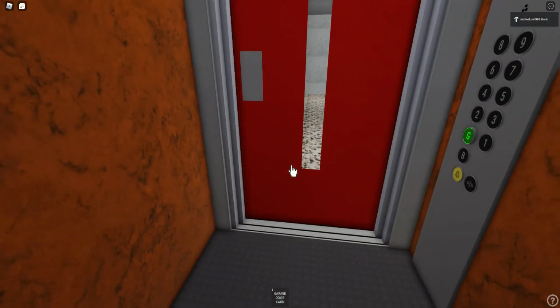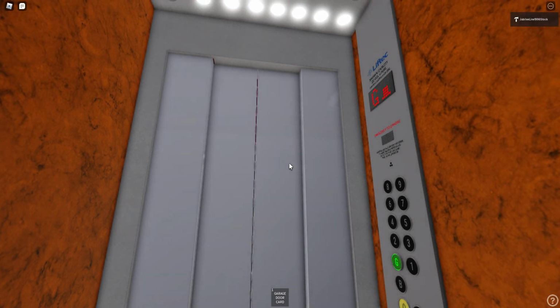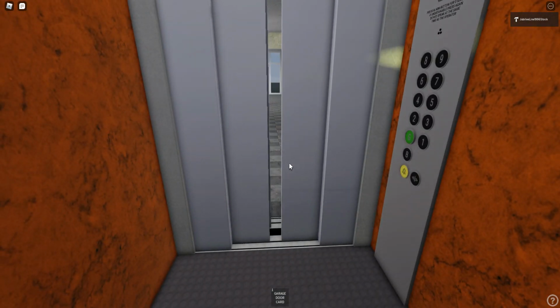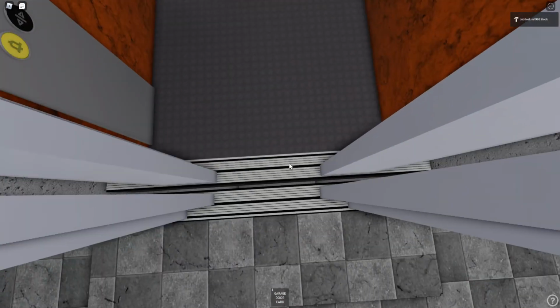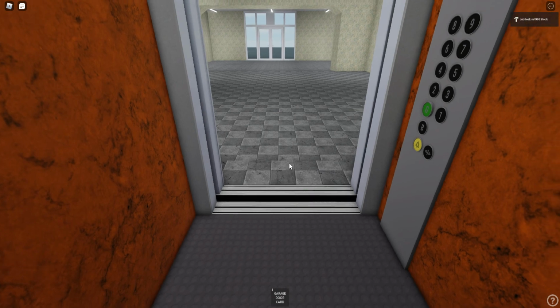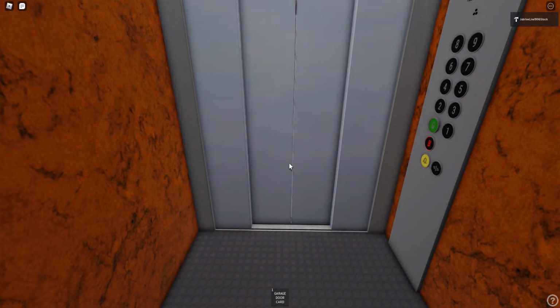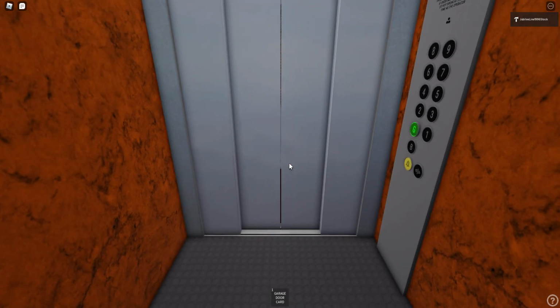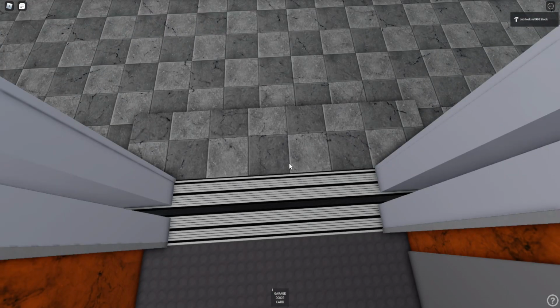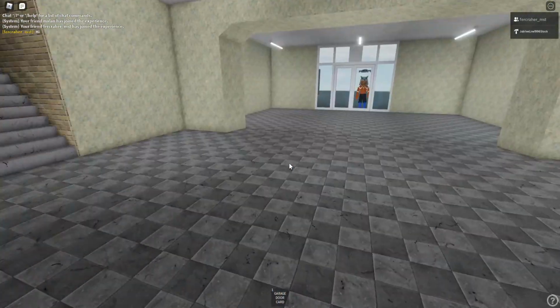Lift going down. Ground floor. Watch this. Great, isn't it? Door closing. Basement. Doors opening. Lift door closing. Ground floor. I like these lifts. It's quite nice.